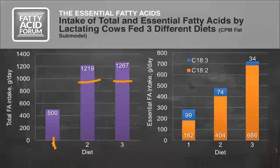The intakes of the essential fatty acids are shown on the graph on the right. The intake of 18:2, which is the orange bar, was as low as 182 grams per day for diet 1, going up to 686 grams per day for diet 3 due to the high concentration of C18:2 in whole cottonseed. Intake of 18:3, which is the blue part of the bar, was always less than the intake of 18:2 across diets and is the typical situation in the field. Intake of 18:3 decreased from 99 grams in diet 1 down to 34 grams in diet 3. And this change was largely caused by removing more and more alfalfa from the diet and replacing it with corn silage. So as you can see, the intake of essential fatty acids can be dramatically altered by changing the dietary formulation.